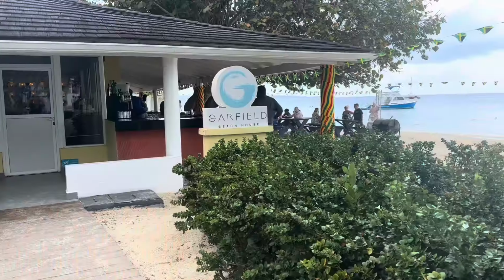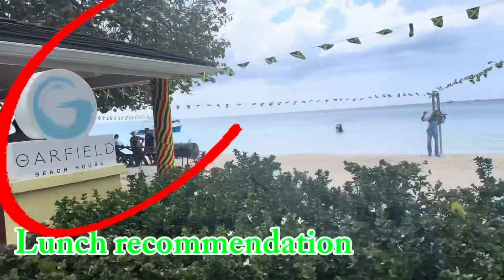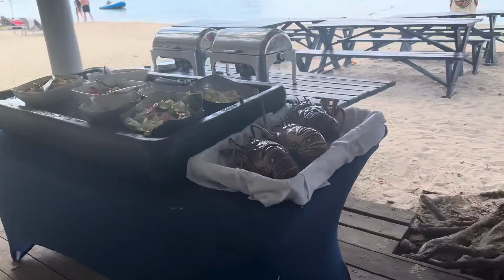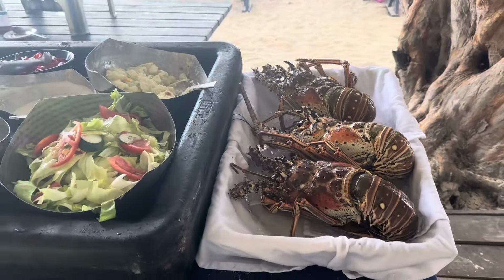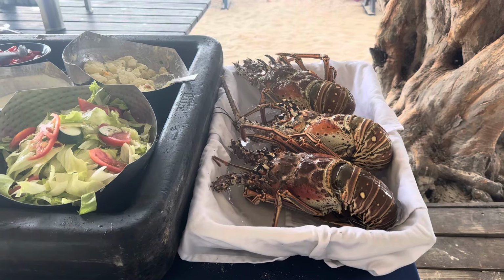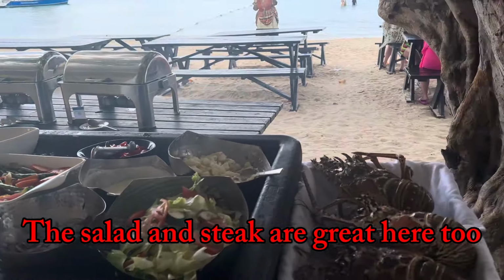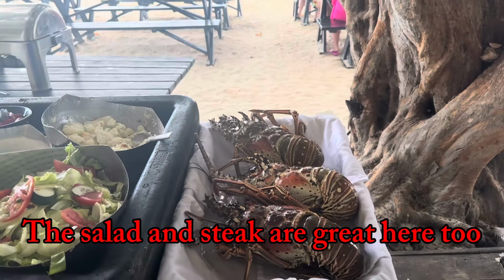The Garfield, my friends. This is where I got the lobster. Highly recommend this for lunch. They had the best steak on property and the only lobster on property. So I had myself probably a 7-8 pound lobster. Didn't know they got that big. I don't know how big it was.